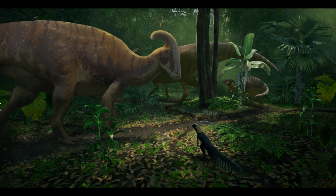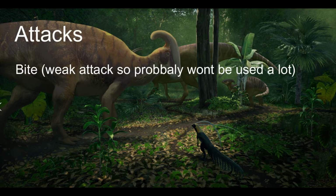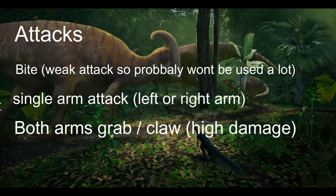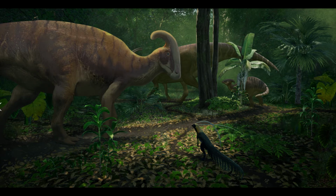So this is the prediction, where I tell you what Baryonyx may have when it comes to Evrima. The attacks I think Baryonyx will have are a bite, which will be very weak, a single arm attack, which will be either left or right arm, and you could choose which way you attack, and a double arm attack where you use both arms if your enemy is in front of you, or possibly just a very large enemy.